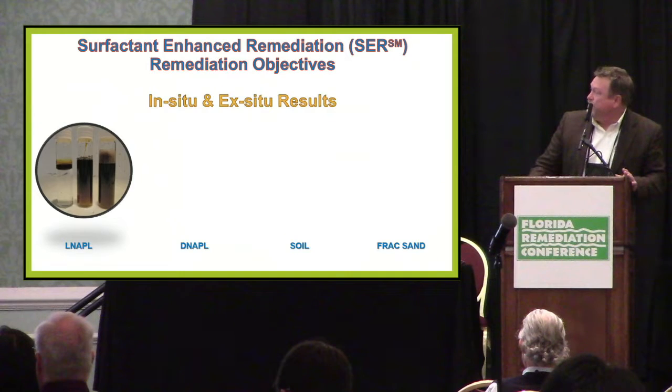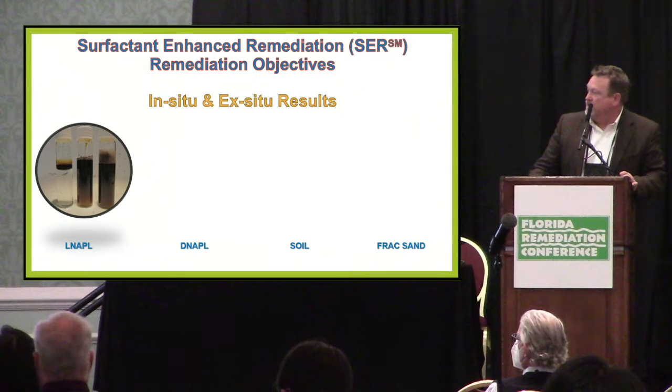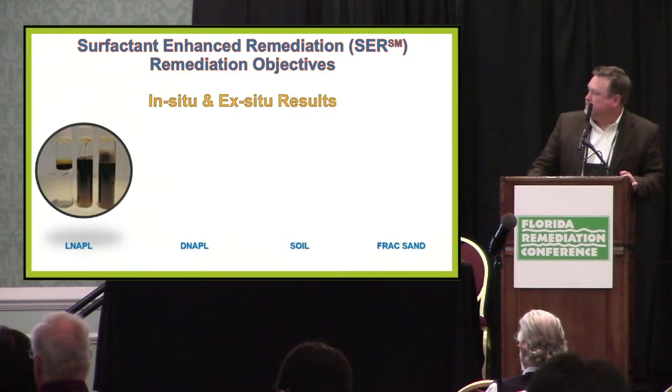All right, so it can be used in situ and ex situ. So on the left, you see NAPL. Can a surfactant clean an NAPL site? Well, yes, I've seen it happen. There is a vial with some floating product, and the 2 vials on the right are after it's been impacted by Ivey Sol and put into solution.